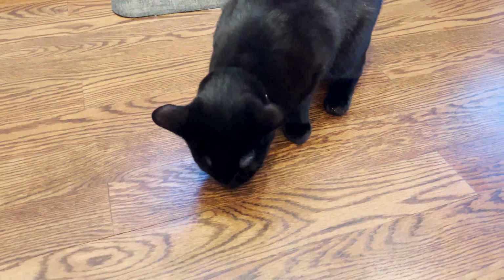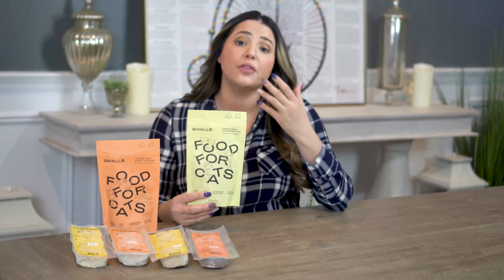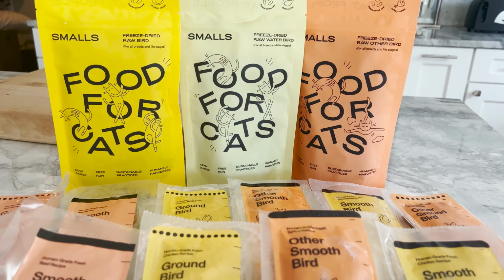Freeze-dried cat food is dehydrated, so the moisture is removed, giving you a longer shelf life, and you can store it in the pantry versus the fridge or the freezer. Currently, the freeze-dried food is available in 3 protein crunchy poultry options, and remember, they do make great treats.